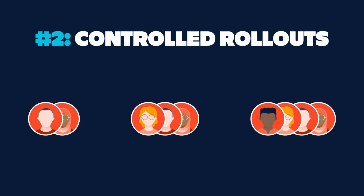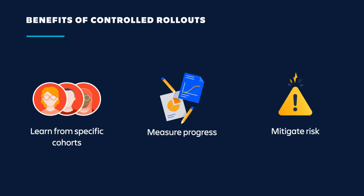Moving on to controlled rollouts. So to build up confidence in a large release, ideally you'll be validating your solution along the way with actual users rather than building in a black box and then releasing something all at once. For larger or riskier projects, controlled rollouts are a key element of iterative development to minimize risk and maximize learnings. So let's touch on the benefits of controlled rollouts before we dive into some tactics.